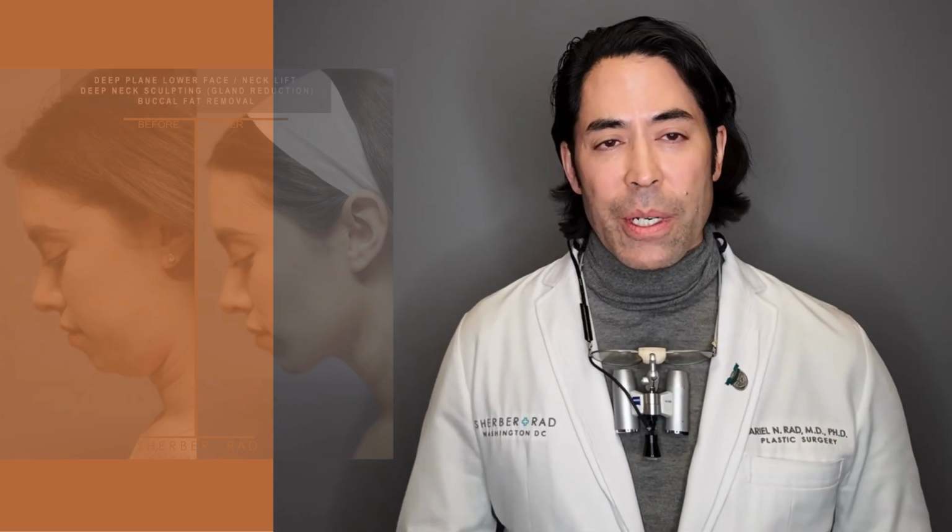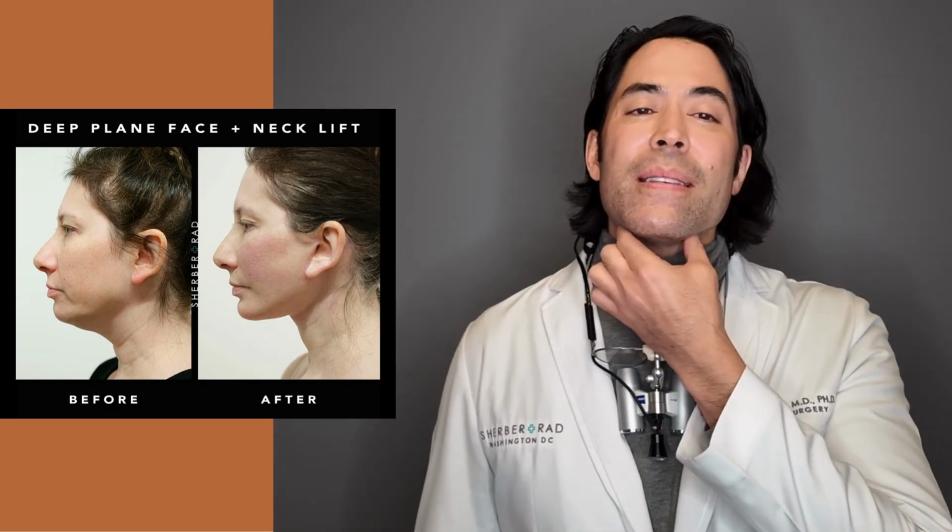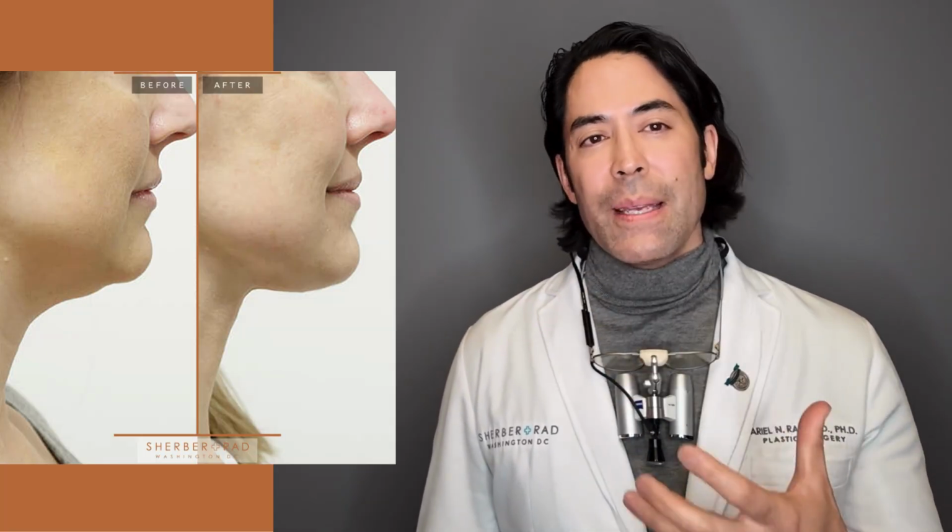What I mean by deeper structures is a collection of tissues, from muscle to deeper fat pockets that liposuction can't get access to, glands, saliva glands right here on the sides. If you feel under your jawbone with your thumb and your finger, you'll feel these two little robin's egg shaped tissue structures that are the saliva glands. Oftentimes those are the structures that create fullness in the neck, particularly for patients who are very slim and they don't have a lot of excess fat under the skin.